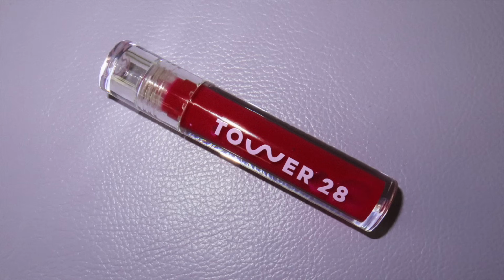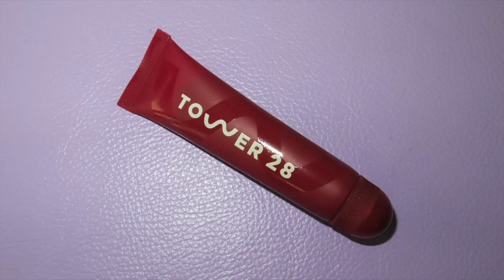I have 3 shades in front of me here. I also have Shine On Lip Jelly, which made me fall in love with Tower 28 years and years and years ago. I picked up a new color. I got Wild. I thought it looked so pretty. It looks like sangria. I want to drink this gloss. And I also have their Lip Softy in Ube Vanilla.